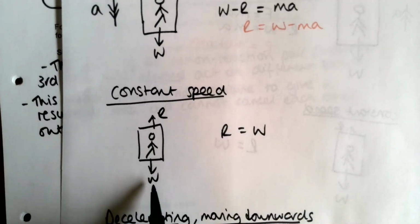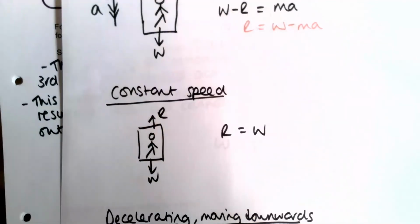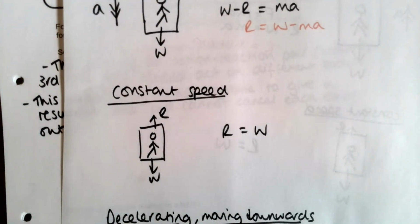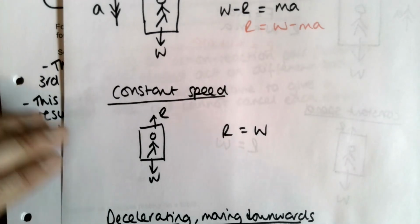So weight is a gravitational force and your normal reaction force is a contact force. So they're breaking all the rules, they're acting on the same object or person, so that means they're not a Newton's third law pair, and they're not the same type of force, so they're not an action-reaction pair because they're not the same force. It's just that they happen to have the same size, which is where all the confusion comes from.